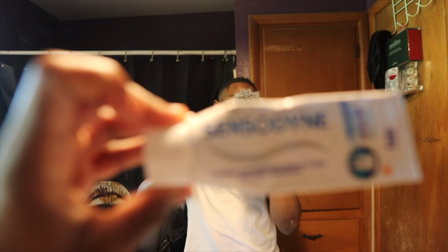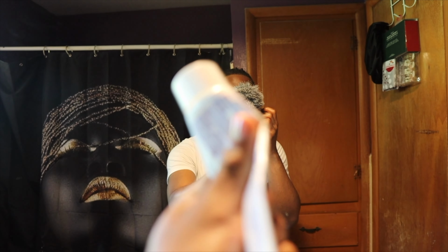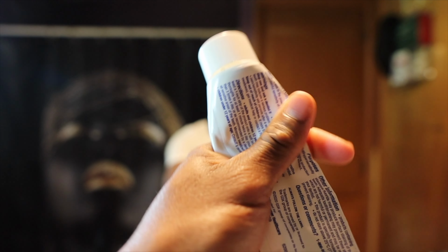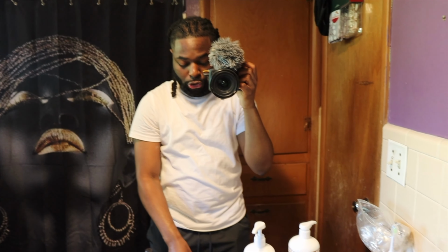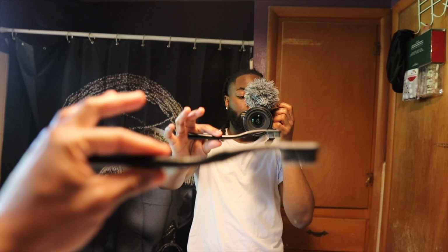Boy, this is the truth. Y'all see the bottle. I'm at that point where now I'm trying to squeeze it, you know what I'm saying? So get you some Sensodyne. I feel like, hopefully my teeth ain't yellow on the camera, but I feel like my teeth been getting white. So I've been using this with the charcoal toothbrush.